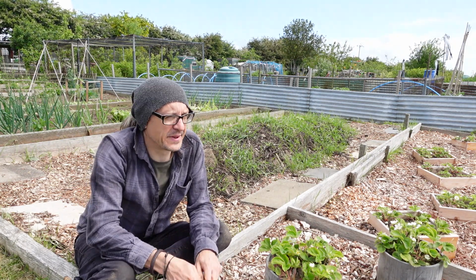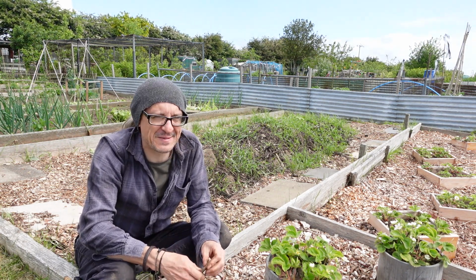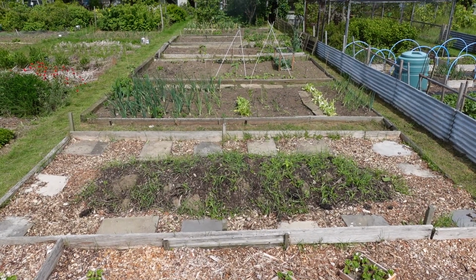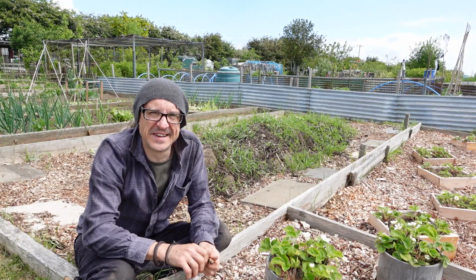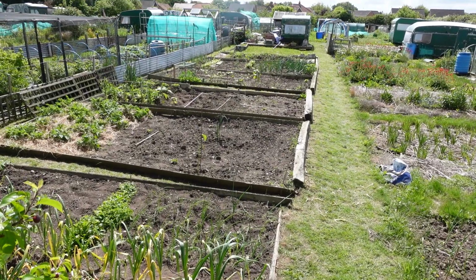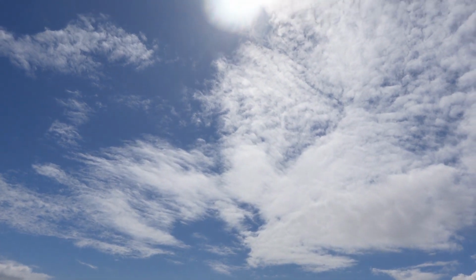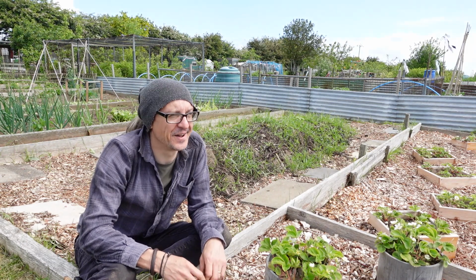It turns out I haven't made a hugelkultur bed, I've made a grassy knoll, and I'm going to live with that. I'm going to live with that, try my best not to worry about it too much, because this little bit of the allotment is just a small part of this. And this little allotment is just part of this. Does it matter? No, it does not.